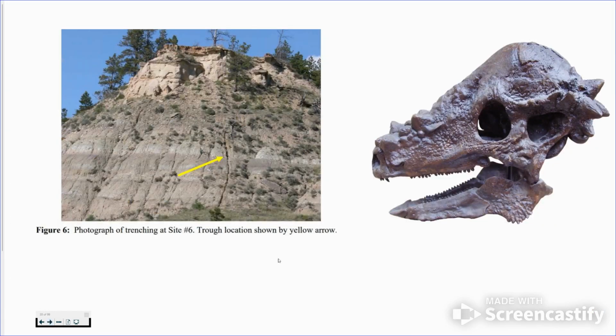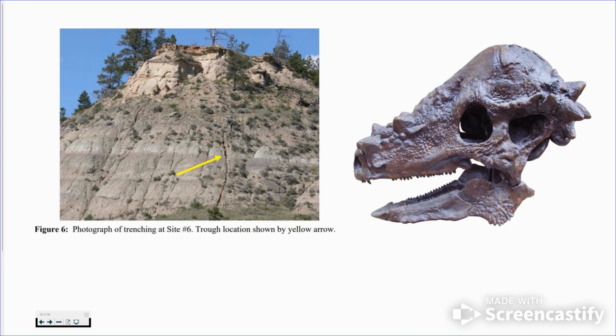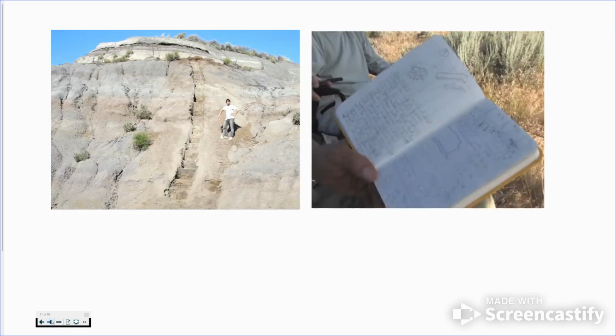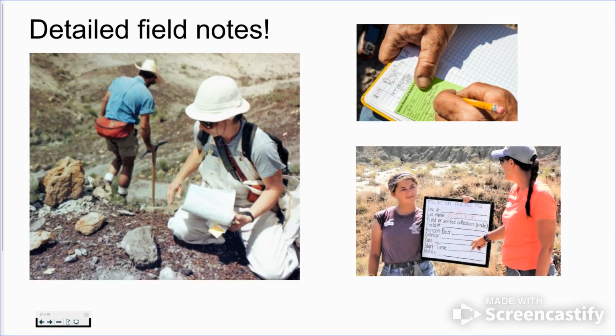What I did a lot of times is I would dig big trenches up in there to see what the rocks were like and what kind of environment these dinosaurs died in. Like here's a Pachycephalosaurus, like a ramhead, that we found right up here, way up here. And we just dug this huge trench. You could see a person right there going down so we could see the different layers of the rock. And here's another one where we did steps so we could plateau across. And we did a lot of detailed drawings, detailed field notes.